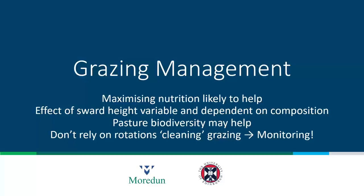So take away from that, grazing management, maximizing your nutrition is really important in its own right, but it's also very likely to help with parasite control as well. The sward height that they're grazing potentially probably does have an impact on how many worms they're exposed to, but it's very variable with the sward composition. That pasture biodiversity might help as well. And really importantly, because I think sometimes this message gets confused between different countries, we can't specifically rely on rotations alone to clean the grazing. So we do need to continue with that monitoring of fecal egg counts and performance as well.